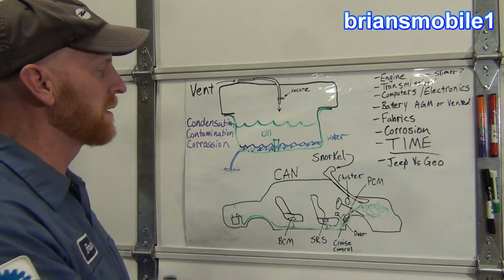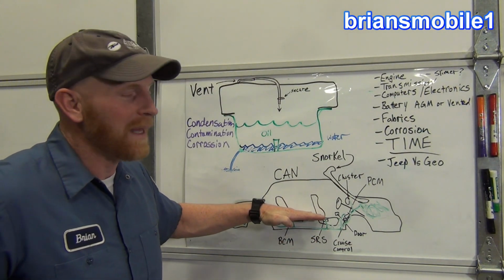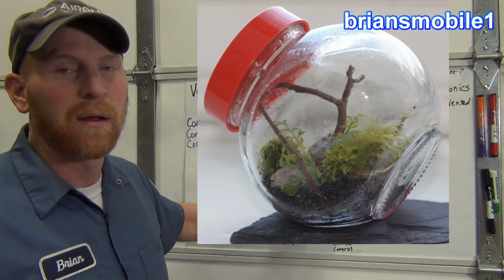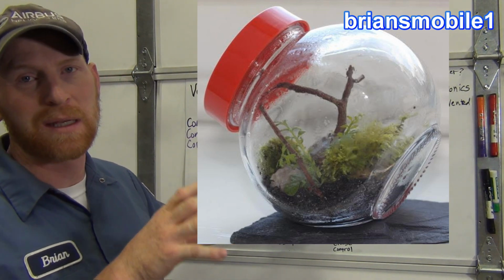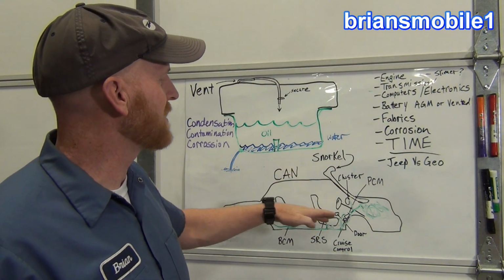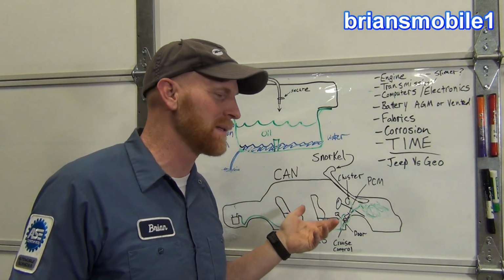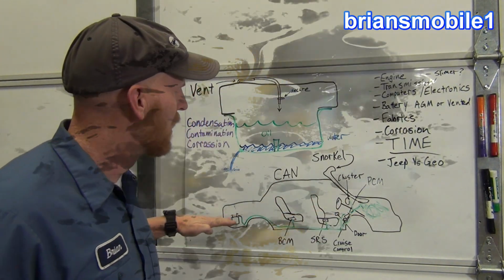The whole car basically, say it was only flooded to here, when it sits out in the heat, becomes a biosphere, like those little environments that are contained in a bottle, and the heat and evaporation will cause that moisture to get everywhere. The moisture's bad. It's not as bad as the mineral-rich content down here.